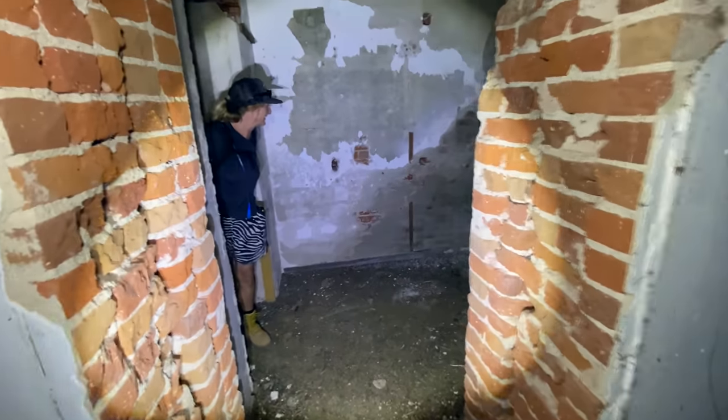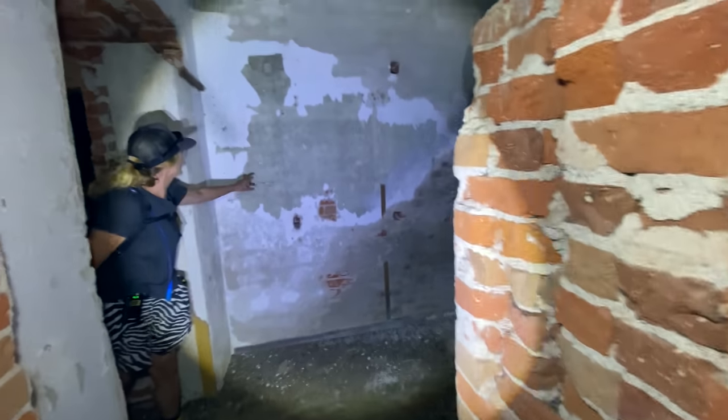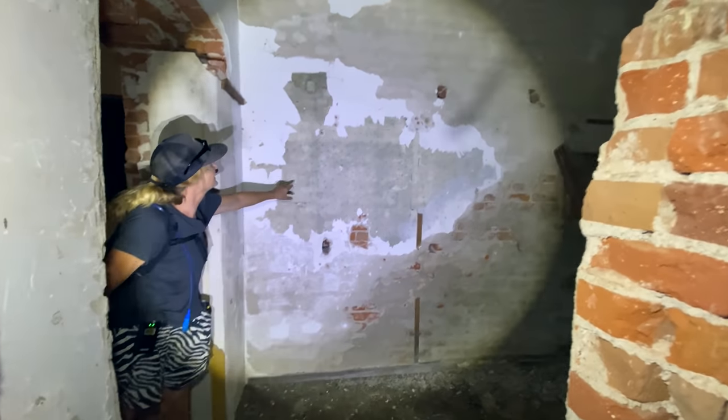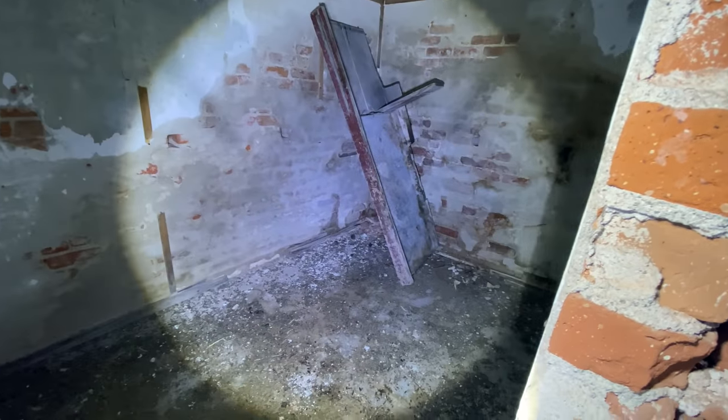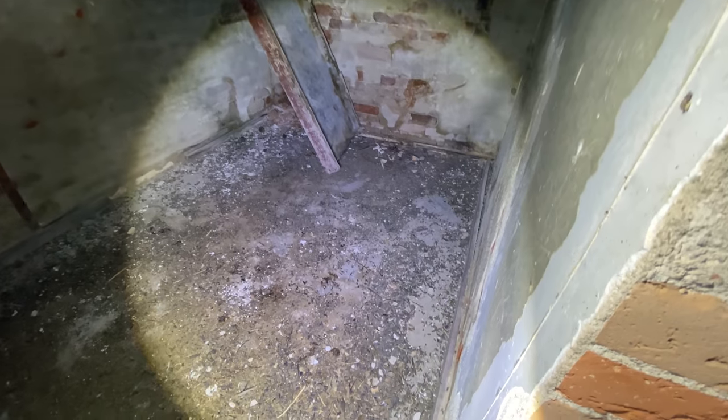Hello. So you can see the wallpaper on this as well. Oops. Sorry, I just hit a loose... Loose floorboard? Yeah. This looks like it had shelving. Yeah, so this could have been the pantry.